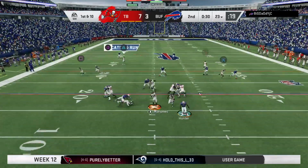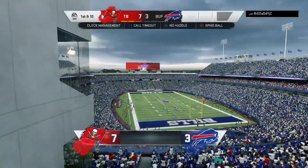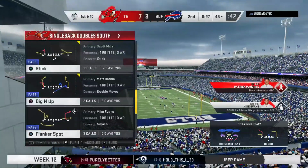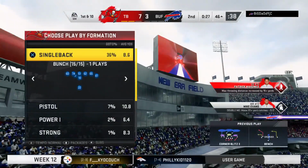So after the INT, here's Mahomes. He's got a man, complete. Now the Bucs going to use the first of their timeouts as they'll stop it with 27 seconds remaining here in the second quarter.